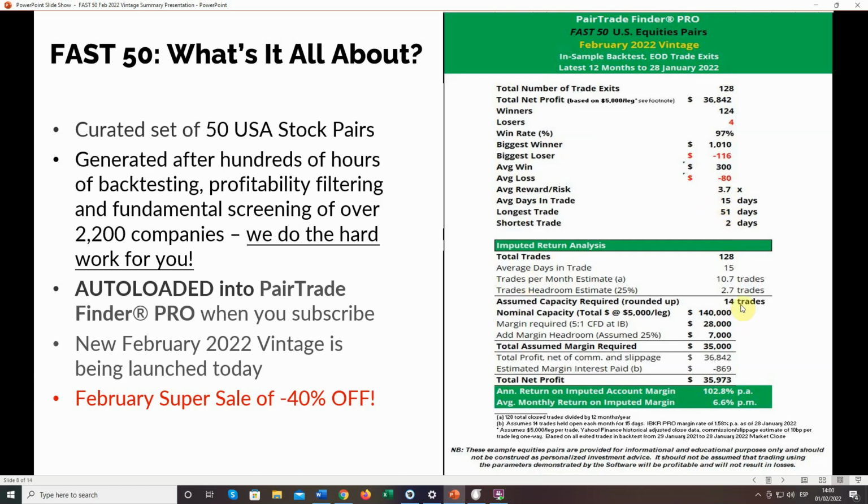If we look at this bottom bit here, we're going to do a very quick imputed return analysis so you can understand better what the Fast 50 can do for you. Of those 128 total trades with 15 average days in trade, there were about 11 trades per month. If we add 25% headroom, let's say you need capacity for 14 trades a month. That is a nominal capacity at 5,000 a leg of $140,000. If you get 5-to-1 CFD margin at Interactive Brokers, you need to put up $28,000 margin. Let's add another 25% headroom, just in case there's an extra trade or two, or some of them go offside. Let's assume you need $35,000 worth of margin to hold those trades.